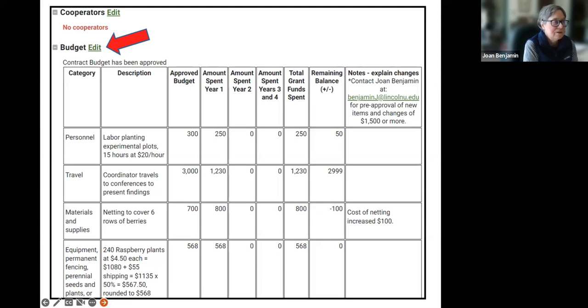This is a spreadsheet and it will show you the total grant funds spent. It'll show you the remaining balance. And it also has a reminder there that if there's a change of $1,500 or more, make sure and contact me first. But you can see in this example that on the first line, the approved budget was $300. In year one, they spent $250. So the total grant funds that have been spent so far in that budget item are $250. The remaining balance is $50.